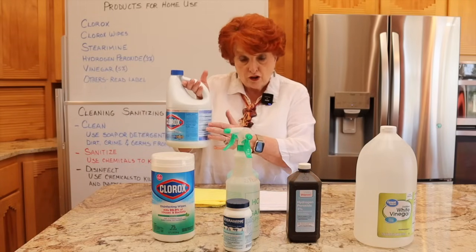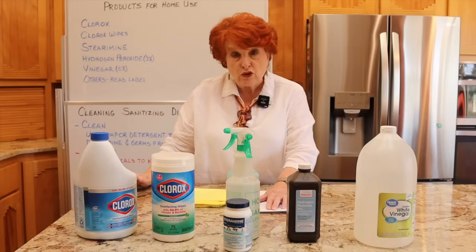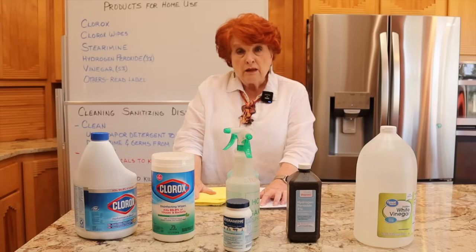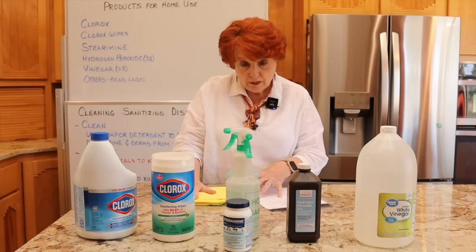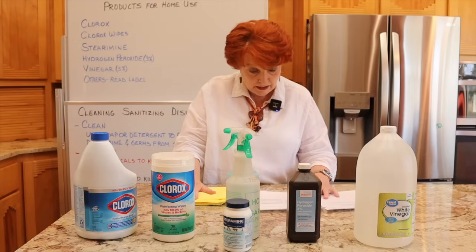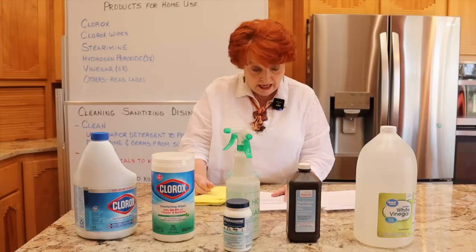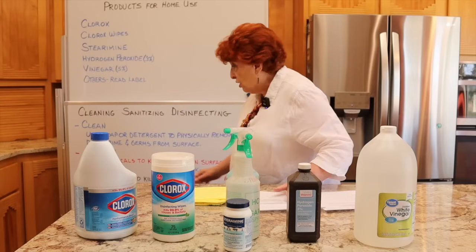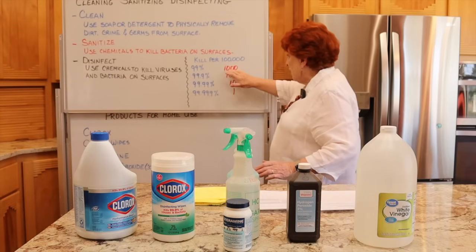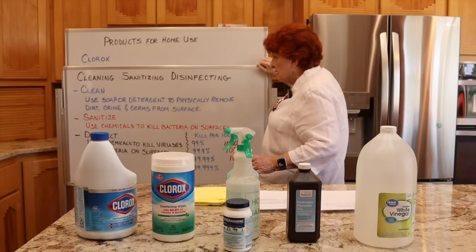So just be sure that you follow the label on that. It cannot be used directly on food. It cannot be used directly on skin. The wait time is between 1 and 2 minutes. The EPA requirement for a killing agent to be effective is the minimum criteria. Minimum criteria is 99.9% kill in 60 seconds. So that 99.9, as you remember, leaves 1,000 out of 100,000. And so that is fine for most instances.